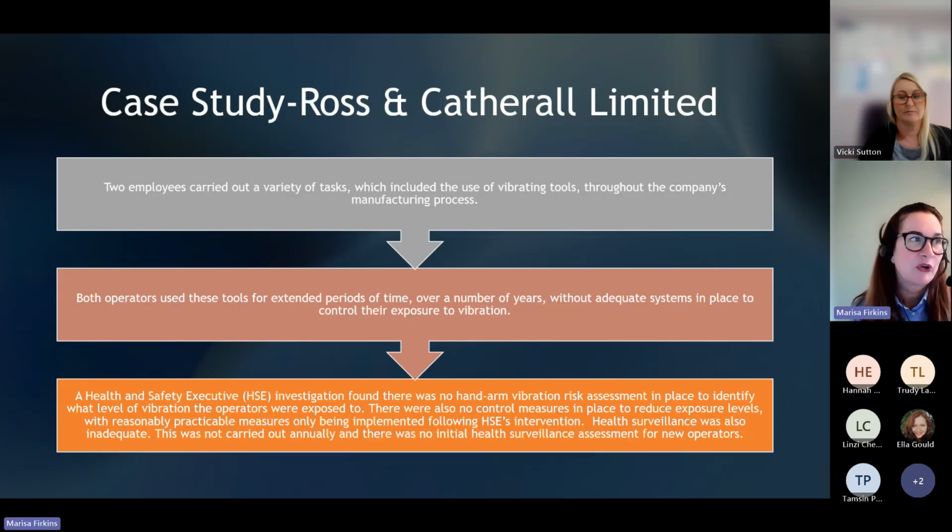Okay, I just wanted to share with you a recent case study, a company called Ross and Catherall. Their head office is based in Burton-on-Trent, but this involved one of their steel plants up in Rotherham. Two employees carried out a task which involved the use of vibrating tools, and it was a constant thing throughout the company's manufacturing process. Both of the operators used the tools for extended periods of time and over a number of years, and were constantly exposed to vibration through the use of hand tools.